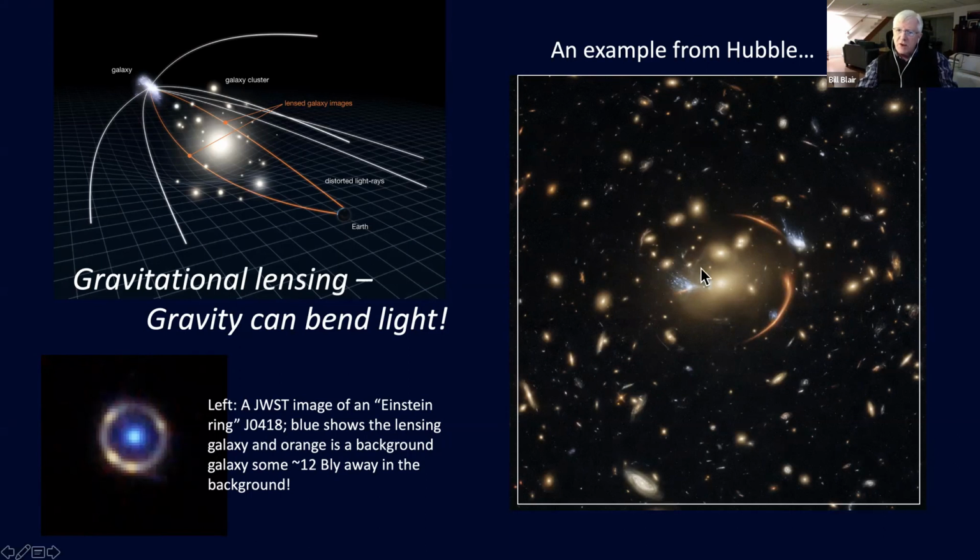But it allows us to see things that are much, much farther away, and it does magnify them so that we can see them in more detail, even though it does distort the shape of the objects that we're seeing in the background. Okay, if it's lined up just perfectly, you get something that's called an Einstein ring. And here's an example from Hubble, actually a JW image, but Hubble has seen the same thing, where the host galaxy that's doing the lensing is here in the middle, this blue object, and there's a background galaxy that's actually spread out almost into a perfect ring instead of these arcs that we're seeing over in the example at the right.